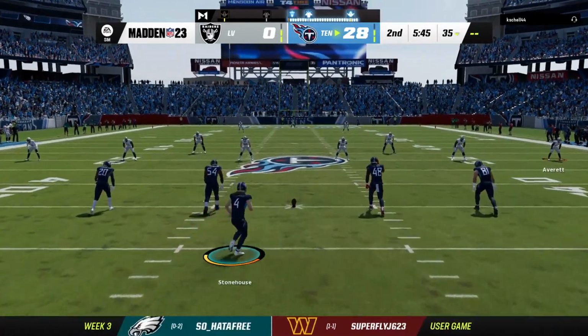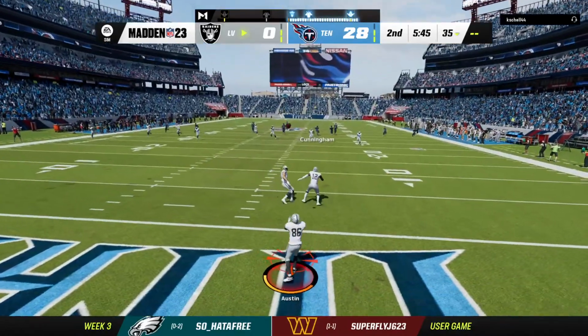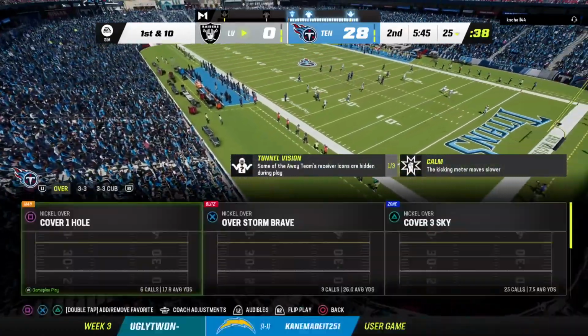Set now to kick this one away, and off it goes. And no return on this one. It's a fair catch.